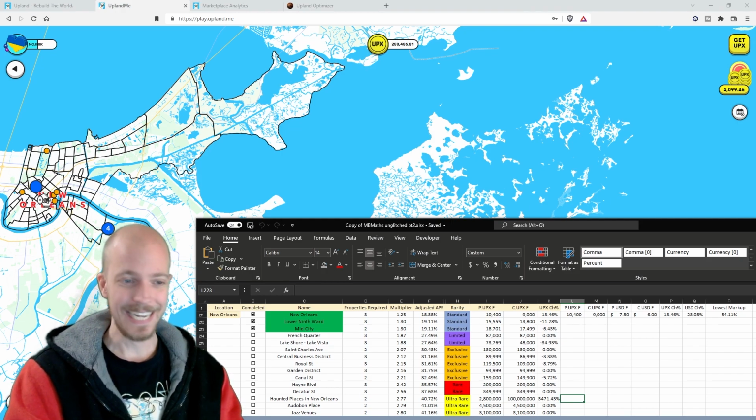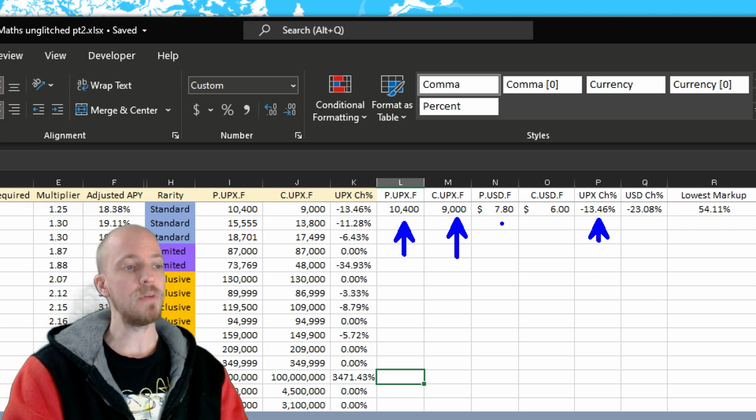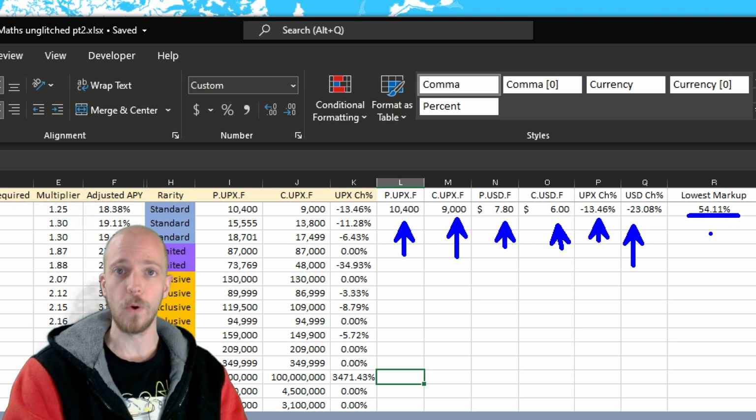3,400% to the upside. Before we get into the crazy numbers, though, looking at the previous UPX floor, 10,400, current floor, 9,000. That's down 13.46%. Previous USD floor, $7.80, down to $6. That's down 23%, with the lowest markup being 54.11.